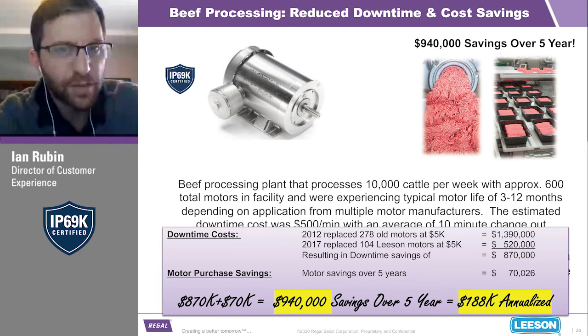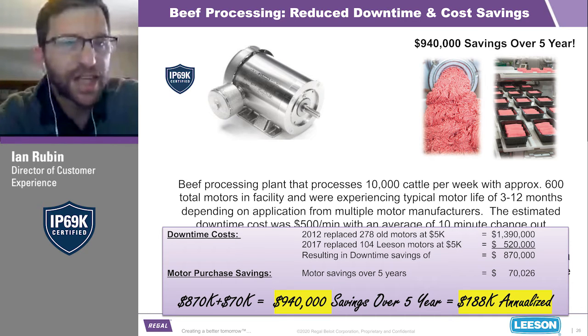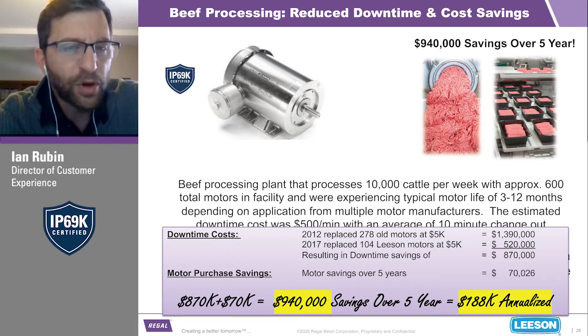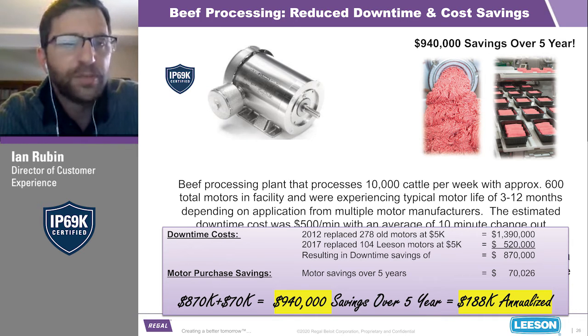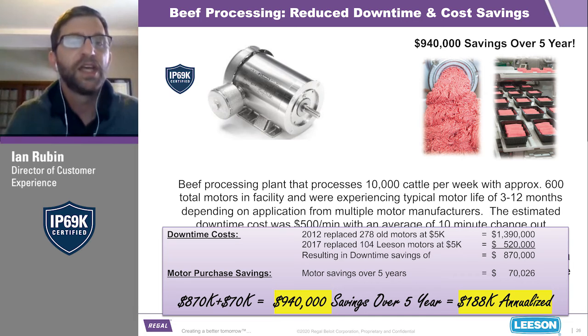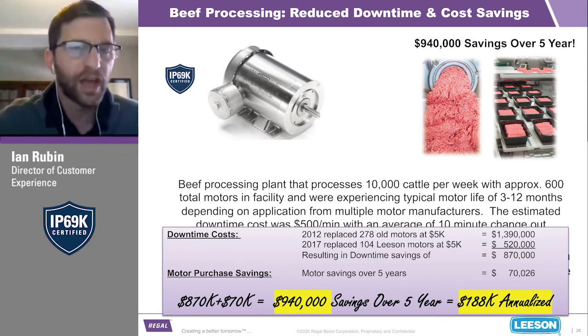2017, after they were using the Leeson motors, they only had to change out 107, for a total cost of $520,000, resulting in an $870,000 save across the period. And then the purchase price on the motors, they saved $70,000 in motor costs. So annualized, it's almost $1 million over the 5 years, almost $200,000 on an annual basis, just by getting the right product in the application to prevent the failures that they were experiencing. So again, they were seeing 3 to 12 months go into multiple year life with the motor and it saved them dramatically.